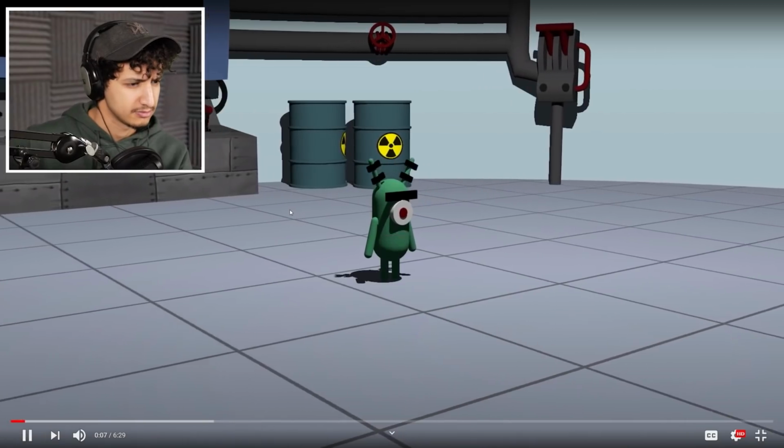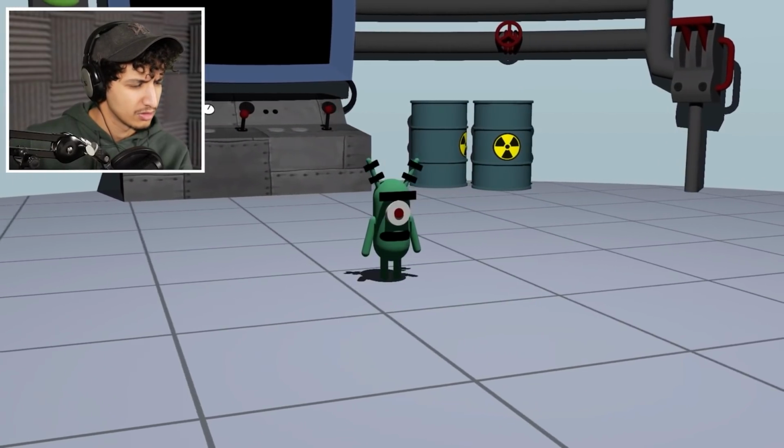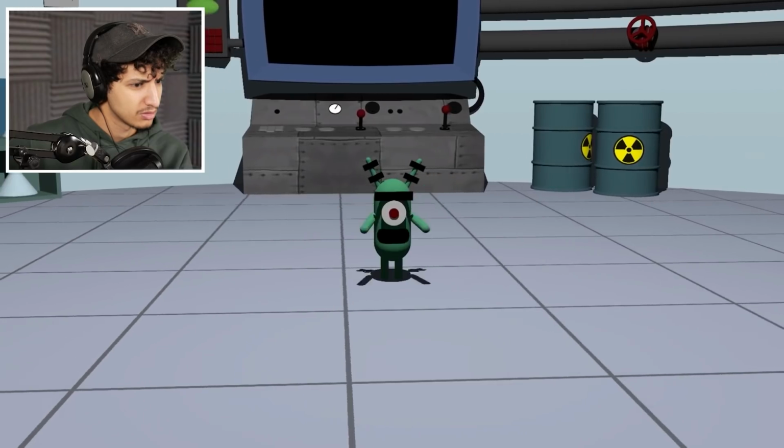Tonight is the night I do it. Tonight is the night I get my hands on the Krabby Patty secret formula.